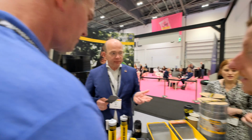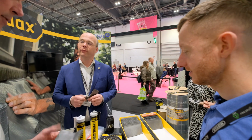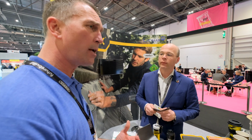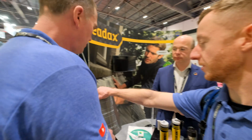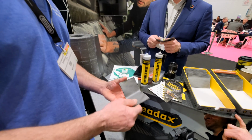We tested it for 40 years. We give a 20 year guarantee, and after 40 years, nothing happened. It's a great alternative, isn't it? Especially where people are having issues with lead being stolen. Obviously, there's a weight factor with lead when you're looking at code 5, code 6, code 7 lead. The weight is nothing, is it, compared to a roll of lead? Absolutely. So it's definitely a good alternative to lead.